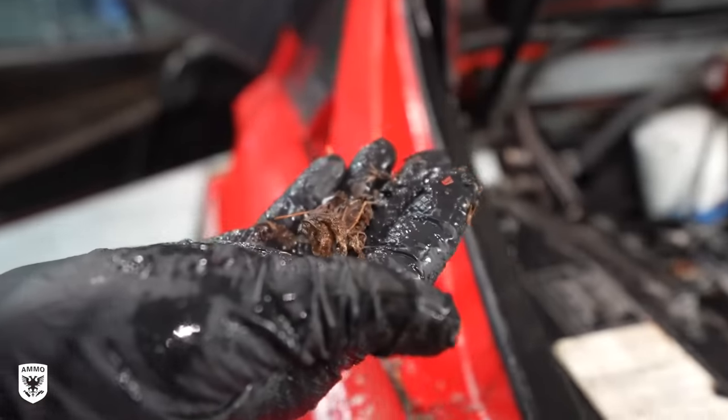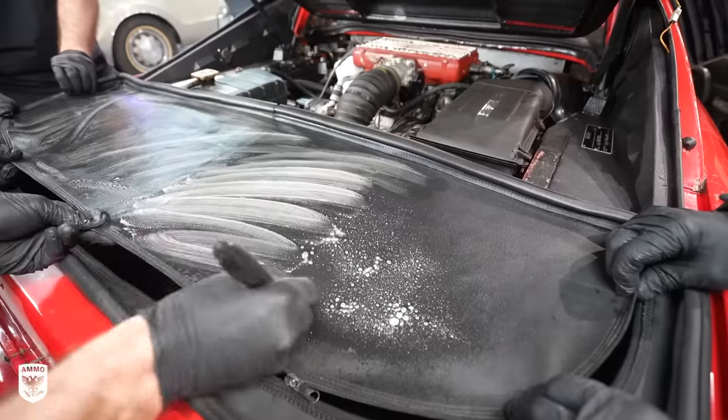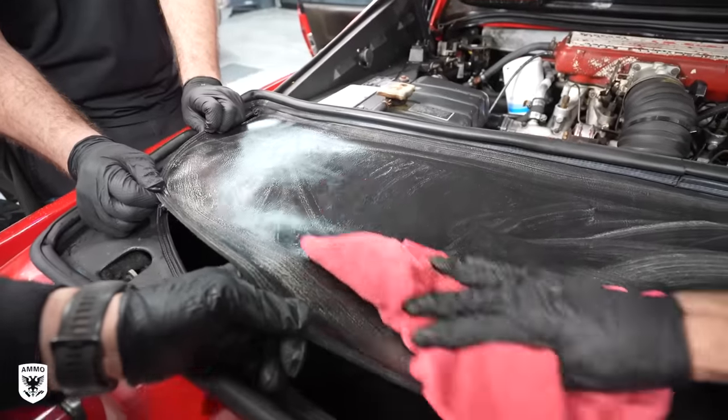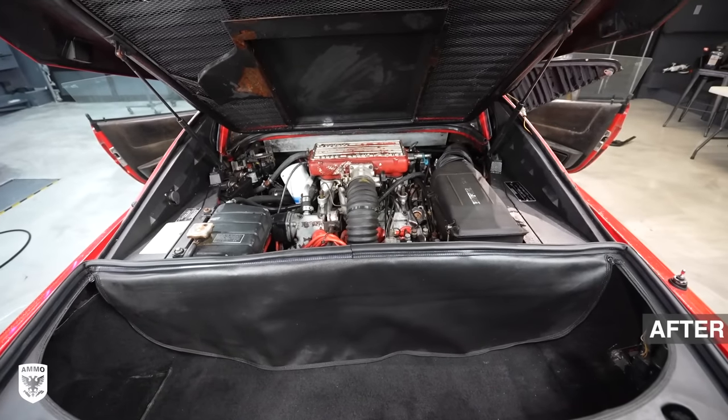Once all the cleaning and the wiping and, of course, compressed air was done, we actually vacuumed. There's a little trunk back there. I didn't know that. We vacuumed that out, and that looked amazing as well. When we were done, everything inside or underneath the engine compartment looked fantastic.